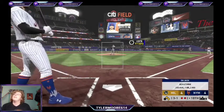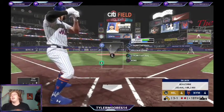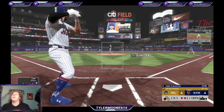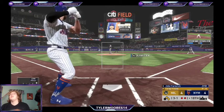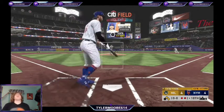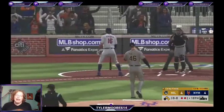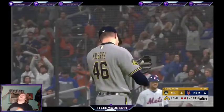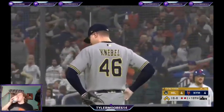2-1 pitch is a fastball off the plate away, and it's 3-1 now. Not a good spot to be in right now. Pitcher's falling behind in the count with a guy up that hits really well with runners in scoring position. The 3-1 pitch. Ball 4, and that will move the winning run over to third base now, just 90 feet away. I think he was trying to be a little too fine there, and a walk is the result.